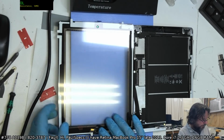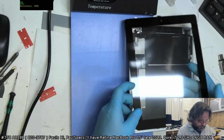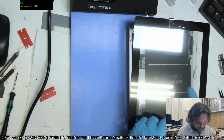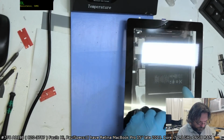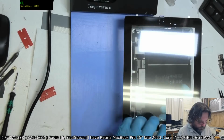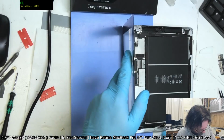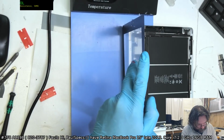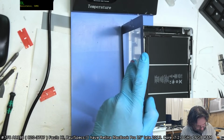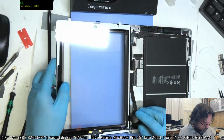Geez, I hope I got that lined up right. Normally I mark them, but oh well. That's such a vile thing to see. Black button on white frame is nice, but white on black is not. Just something about it. Okay.